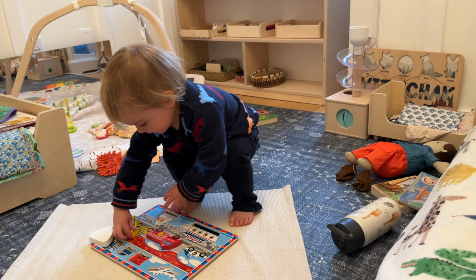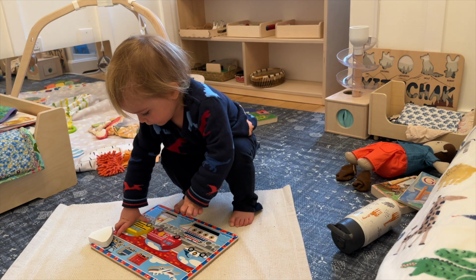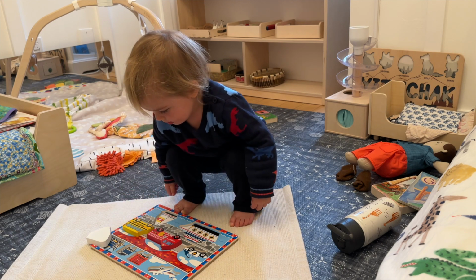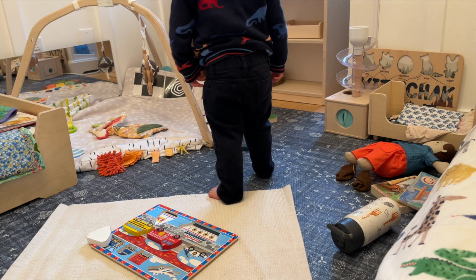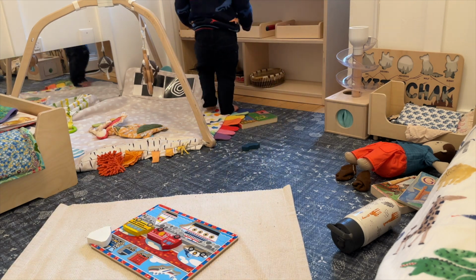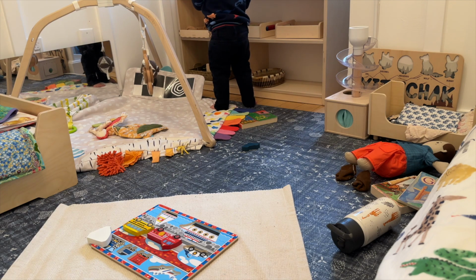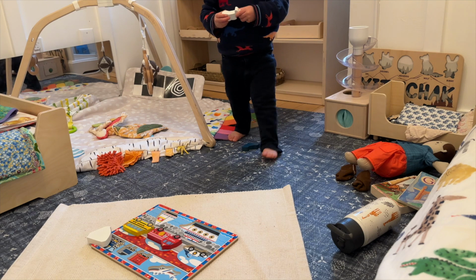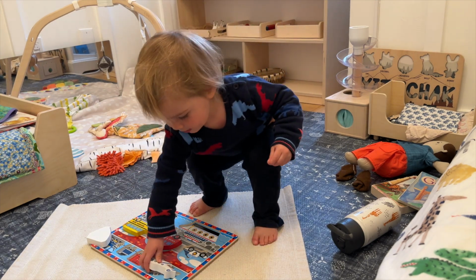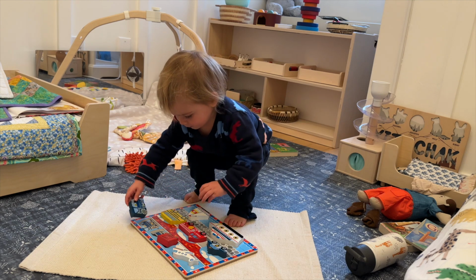After we clean up from baby chino, we go into his room and he plays with some toys off the shelf. He discovered this puzzle today, actually, and he loves it so, so much. While he plays, I usually like to stay present. So when he looks to me and he wants to chat, I'm there to talk and do some language work with him. Sometimes I'll read a book or do something like that. Other times I do sort of tidy up and clean while he's playing. It really just depends on the time.